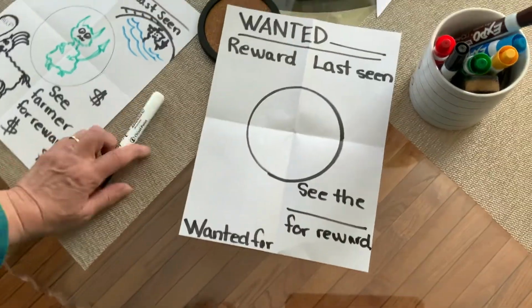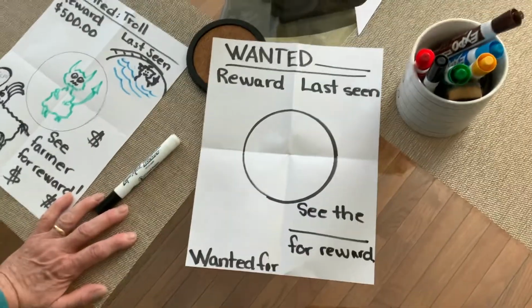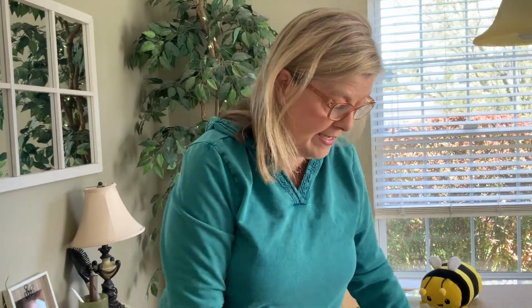Now, boys and girls, I'm going to read you one last poem, and this is going to be the poem that I want you to make the wanted poster for. And the title is Little Red.